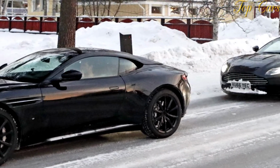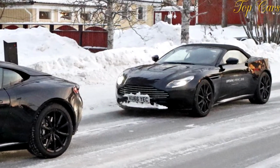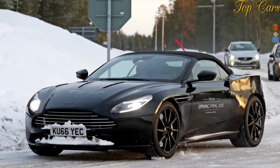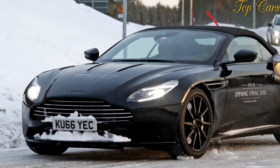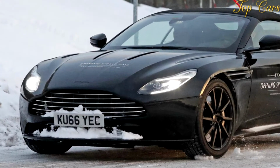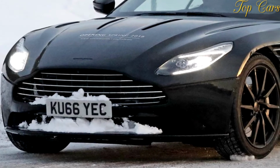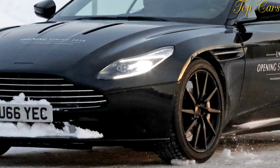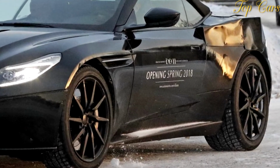Now, that prototype has been caught during testing in the burly cold of Sweden, which in conjunction with that weird door decal, tells us that the DB11 Volante is right on schedule to make its debut in just a few months. With that said, let's take a look at these new shots, compare it to our rendering a bit, and talk about what we can expect now that we've seen the prototype in action.